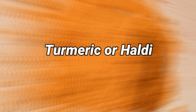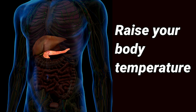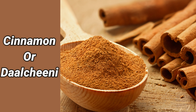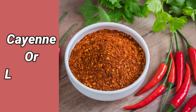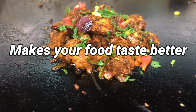Turmeric, or haldi, is a warm spice that shoots up your body heat. Adding this to your diet would raise your body temperature, and thereby increase your metabolism. Cinnamon, or darchini, balances out your blood sugar levels, which helps in reducing hunger and keeping you full for a longer duration of time. Cayenne, or lal mirch, is also a warm spice like turmeric, which boosts your metabolism and also makes your food taste better.